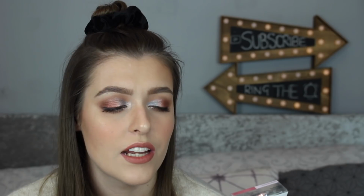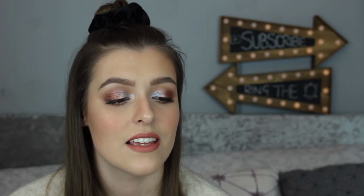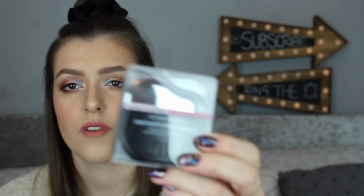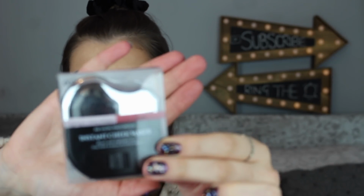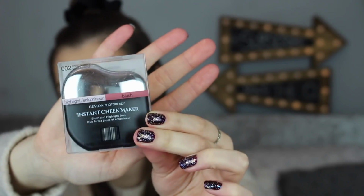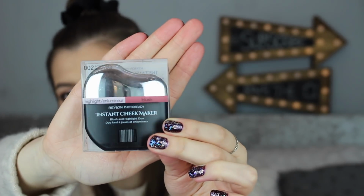I picked up this gem, which I don't know if this is going to actually work, but this is Revlon's new Photo Ready Instant Cheek Maker, and it's got like a highlight and a blush on it. It's in this shade 002 Rose Quartz, or Quartz Rose. I don't know if that's going to focus or the lighting's being a bit silly, but it's just like this weird shape. It's just got like this little funny hump to it.